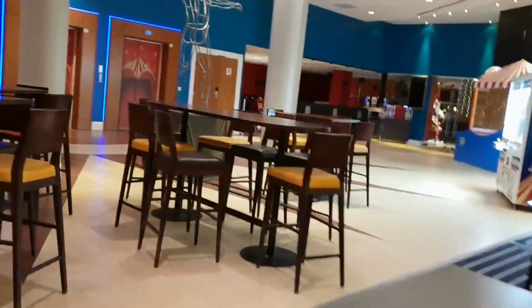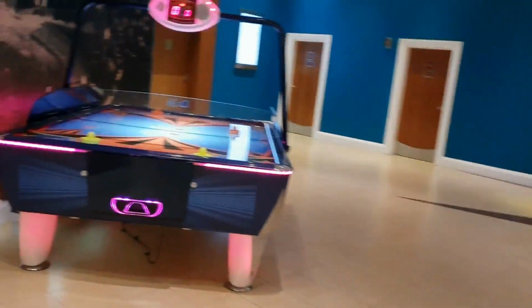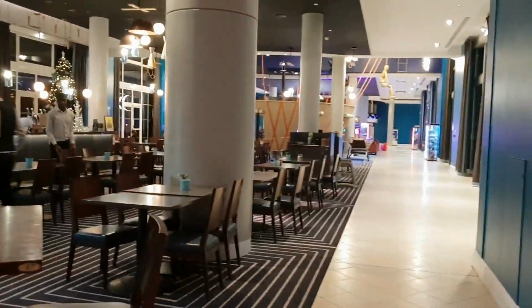Again, very spacious. More games. Quick overview of the bar. Also, they stop serving food at 11. I'm not sure that it's just room service, but it is 11. Room service is until 11 PM, so I'm not sure about the bar itself.